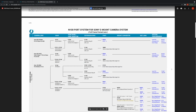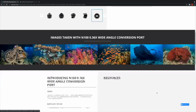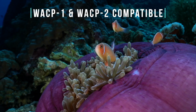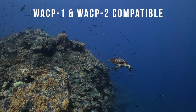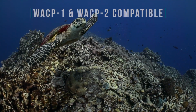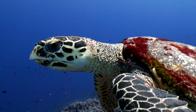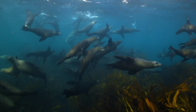Built around the N100 port system, the NA-Alpha 1 supports a wide variety of Sony FE mount lenses, as well as EF mount lenses via adapters. The WACP-1 and WACP-2 achieve ultra-wide 130-degree fields of view with reduced distortion over conventional optics, while featuring an almost 0-inch minimum focus distance, zoom-through capabilities, and unbeatable corner sharpness at even wide-open apertures such as f5.6.